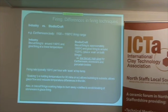We have an important difference in the way pottery is fired between when we compare industry and studio. If we look at an earthenware body, in industry we will biscuit fire to around 1140 and then select a glaze which is fired at a lower temperature.